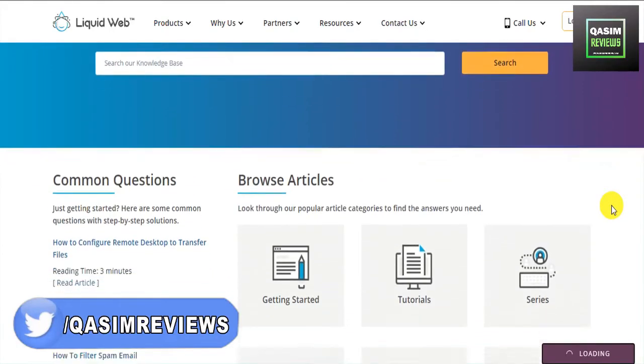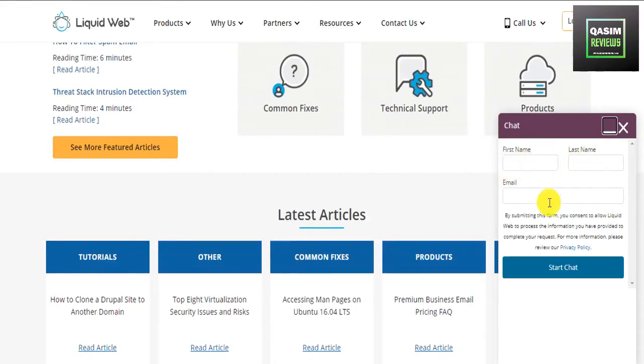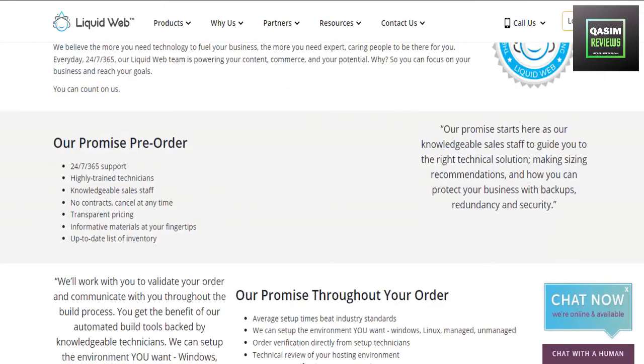We think the max wait time for any hosting company should be kept under 5 minutes, which Liquid Web passes very easily. We would say their support overall was average at best. They can help us and solve our problems. Their response time was also the best, which is almost 1 minute and 11 seconds on average.